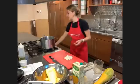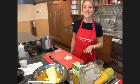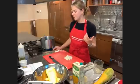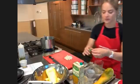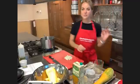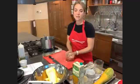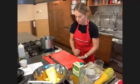The tarragon is definitely a very French herb. I think there's a lot of tarragon in French cuisine, which I love. If you've never used tarragon before, this is what it looks like. It has a little bit of a licorice-y flavor. So if you think, oh, I don't know if I'm going to like that, give it a try. But if you really think, oh, no, that's not for me, you can use a different herb.